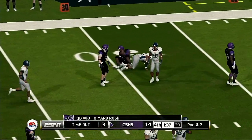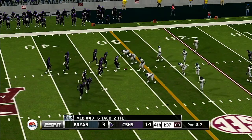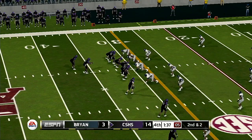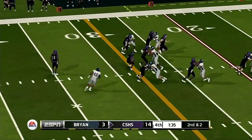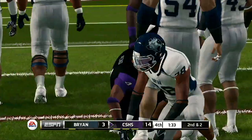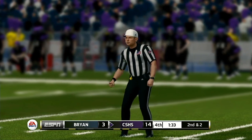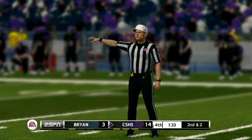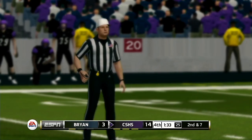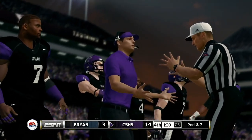Tackle made at about the 31. The defense calls a timeout, and they'll have one timeout left. It's second down, and they're about 2 yards away from the sticks. Less than 2 minutes in the fourth quarter. He's tackled at the 20. This one might be coming back, folks. Let's check out the penalty. Personal foul. Clipping. Offense. Little stumbles like these can kill your offensive progress.